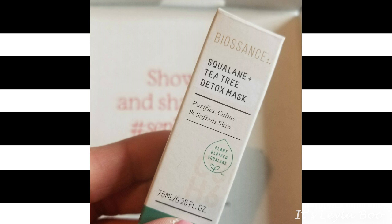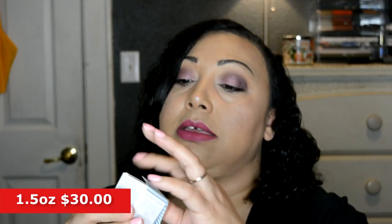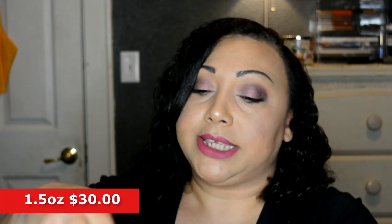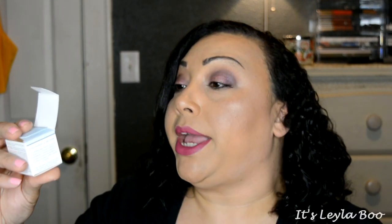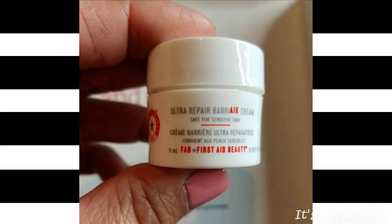Whether your trip is packed with excursions or is a luxurious itinerary free, there's always time for a calming, softening face mask that draws out impurities. Next up here, we have it's from First Aid Beauty, one of my absolute favorite skincares, and this is the Ultra Repair Barriere Cream. This is to strengthen, balance, and hydrate, and safe, of course, for sensitive skin. First Aid Beauty Ultra Repair Barriere Cream.